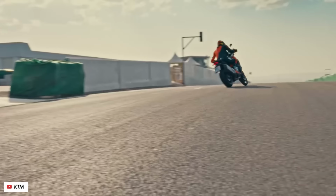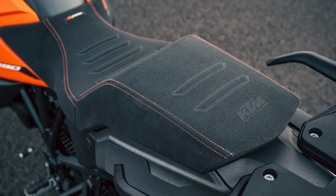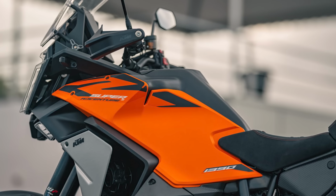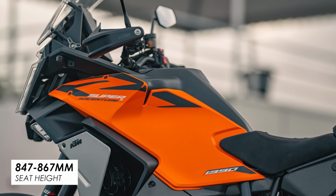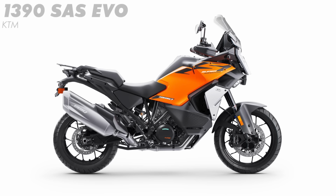Now onto the ergonomics, which have also been updated a bit, and I assume this will trickle down in a couple of days to the base Super Adventure S. And so while the seat height remains pretty much the same, so it's adjustable between 847mm and 867, so that's I think 2mm down on the previous gen, it's actually the foot pegs that they've paid particular attention to, so they sit 8mm lower and 10mm wider apart, and they say this is going to give you much better comfort over distance owing to the fact that it opens up your knee angle.